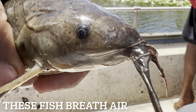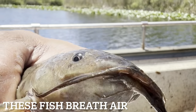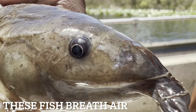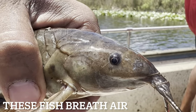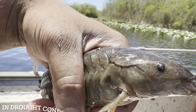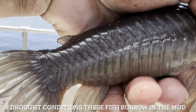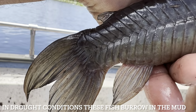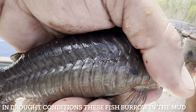The common American name for this fish is brown hoplo catfish. They are from the Amazon, South America, and the Caribbean. This fish right here can survive in extreme drought conditions, where they will burrow in the mud and stay alive in a protective cocoon underneath the surface of the earth.